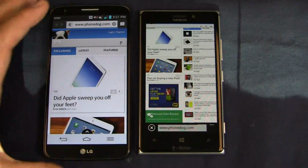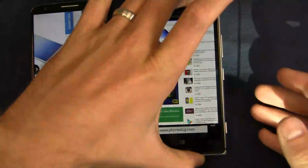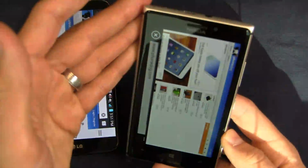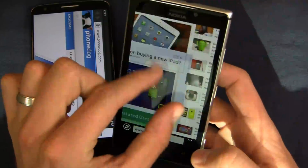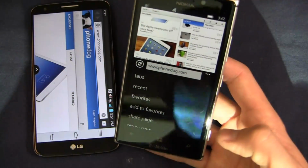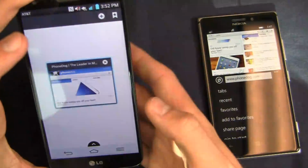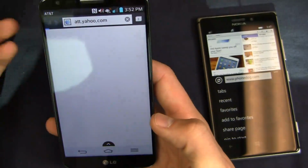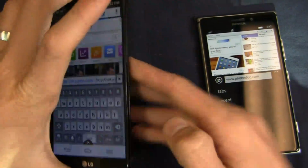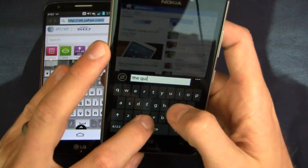Pinch to zoom, nice and responsive. You can see, of course, portrait to landscape here, as you would expect, fast, thanks to the quad-core Snapdragon 800 CPU. And this moves exceptionally fast as well. The transitions are nice, and you get some really solid pinch to zoom action going on over here as well. You can add tabs on either one of these quickly and easily, and you'll notice that in the bottom area there, the on-screen buttons are staying right there on the LG G2. We can throw up another one and type something in, or we can do the same thing over here.